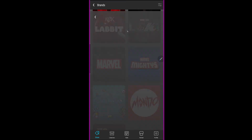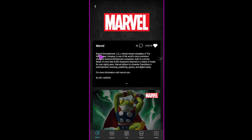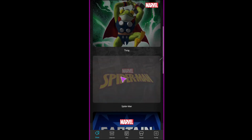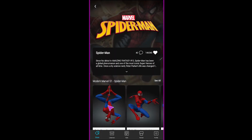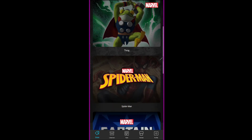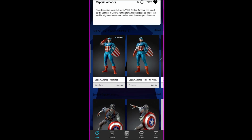I'll click into the Marvel one for us. You can see I've got the heart up on the top right-hand corner, to favorite the Marvel brand. It's got its little explanation, their description there. And then you can just scroll down and it'll show you some of the releases that they've had. So we can click into Marvel Spider-Man and you can see here are some of their most recent NFTs that they dropped for Spider-Man. Let's go down and check out, okay, we got Captain America here.